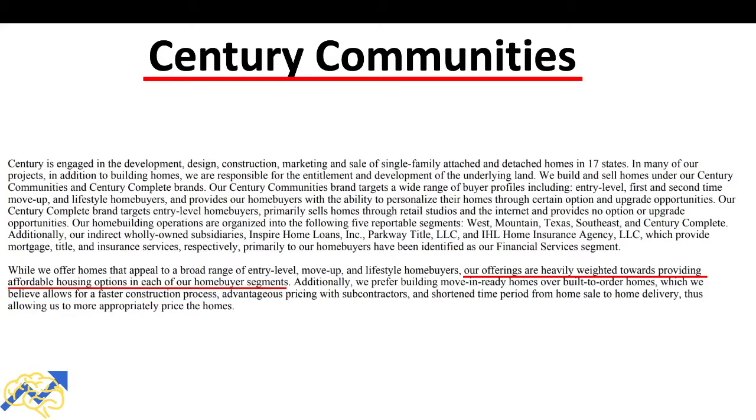The company also mentions that while they offer homes that appeal to a broad range of entry-level, move-up, and lifestyle homeowners, their offerings are heavily weighted towards providing affordable housing options in each of their home buyer segments. So as a company, Century Communities is operating more towards the affordable segment rather than the luxury segment. And this is a point which we will be referencing later. That's what Century Communities does.